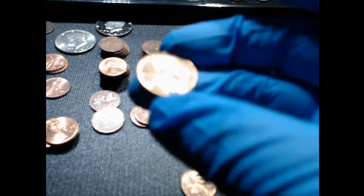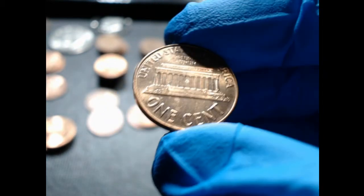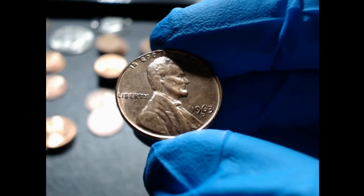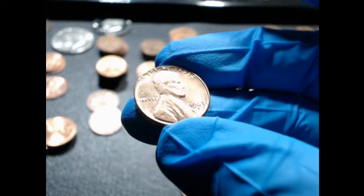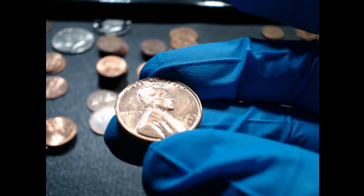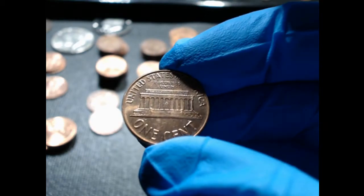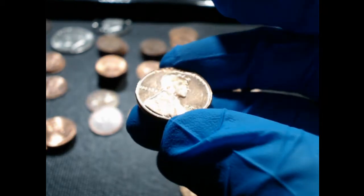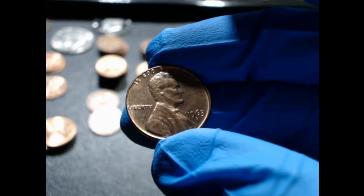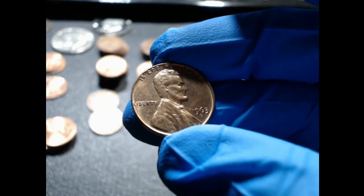I got this really nice 1963. This is a 1963 Denver. It's in pretty good condition. I would probably put it at possibly an MS60, AU58. Still a lot of color to it, a lot of shine. It definitely has some back marks. Those are little scratches in the fields that you'll have on circulated coins. But I like finding these coins. I like finding the 60s and the 70s that are what are called red, full red coins. They're almost like a bronze color, almost even a yellow color.